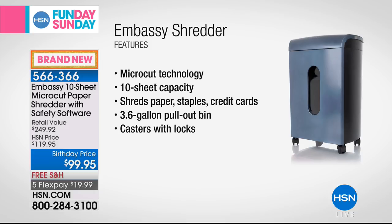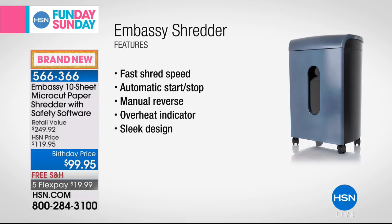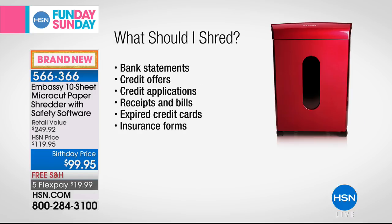And then I love that almost three and a half gallon pull out bin. You've got the wheels, it does lock. I keep mine underneath my desk. And I pull it out. I can literally take it right to the living room if I'm going through all the things. But it shreds really fast, really easily. Auto start and stop. You've got the manual reverse. I've never had mine jam up, ever. And that's just it. Remember shredding back in the day? It got jammed. It overheated. It became a chore. But everyone needs a shredder because we all have documents in our home.